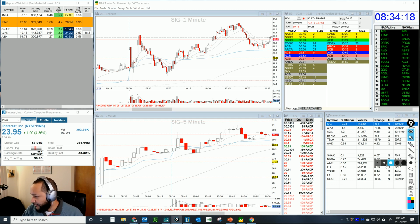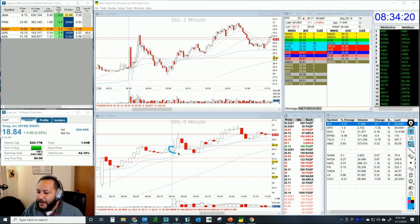So again, it created a nice five. Not the best opening range breakup, right? I like this candle to be a little more aggressive. But what I like about SIG, look at the level it was taken off from. Once it got above 28.93, you knew it was going to run. That's the level we had in the pre-market, and it did pop up perfectly after that.